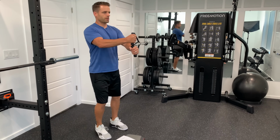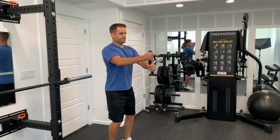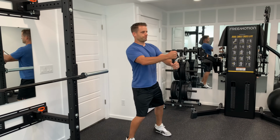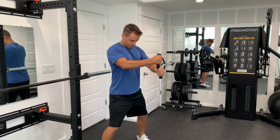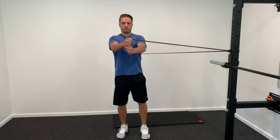Activate your core muscles, keep your core nice and tight, keep your belly button sucked in, your deeper core activated, and then all you have to do is take a couple of steps away from the machine, keeping those hands straight out in front of you, and then take a couple of steps back. Again, this can also be performed with a band in a very similar fashion.